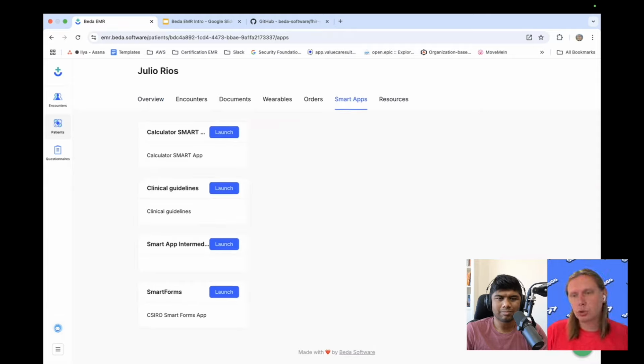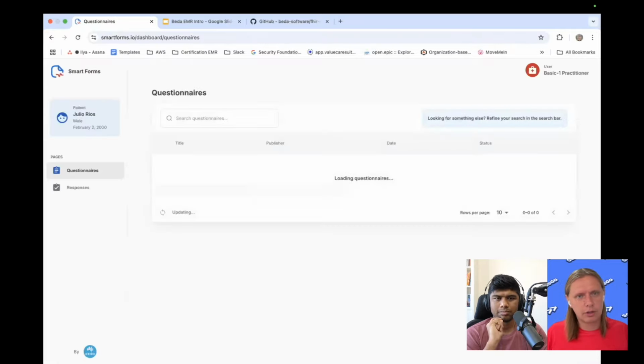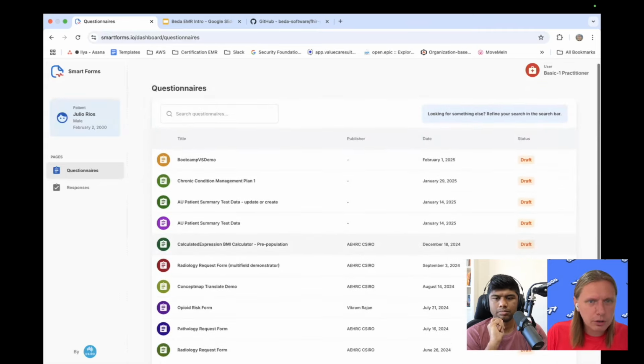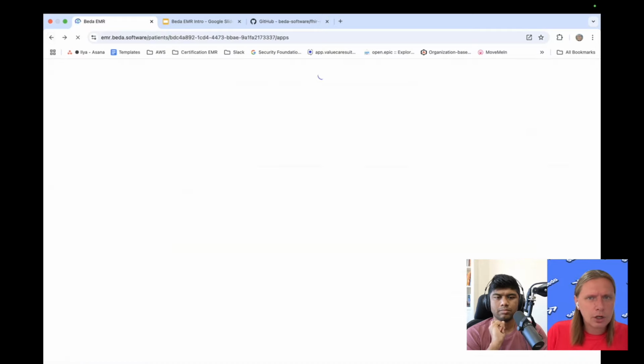Most of them were added during various Australian connectathons. So we have integration with a smart app from CSIRO. It is SMART Forms. It's basically another implementation of SDC, but they provide a lot of useful questionnaires for local Australian usage. I think the most sophisticated one, I don't see it here, is about native Australian healthcare checkup, something like this.